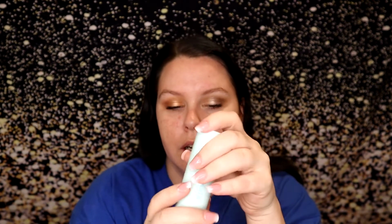So after this soaks in, I will typically go in with a primer, and the one that I enjoyed most of 2020 is actually this Kaja Blur Drop. I don't know if this is sold anymore. I actually purchased this while it was on sale. So I'm not sure if it's a product they offer anymore, but I find that this does a good job as far as priming. The other primers I typically use are the Tatcha Silk Canvas in the liquid form, or the Milk Makeup Hydro Grip.